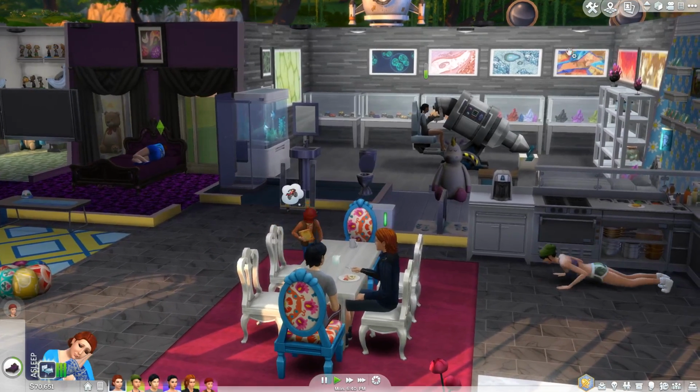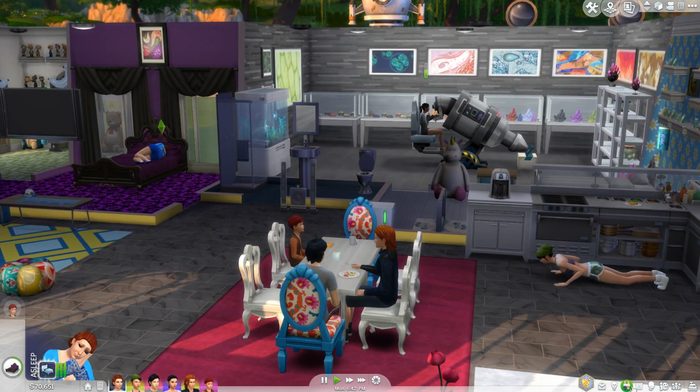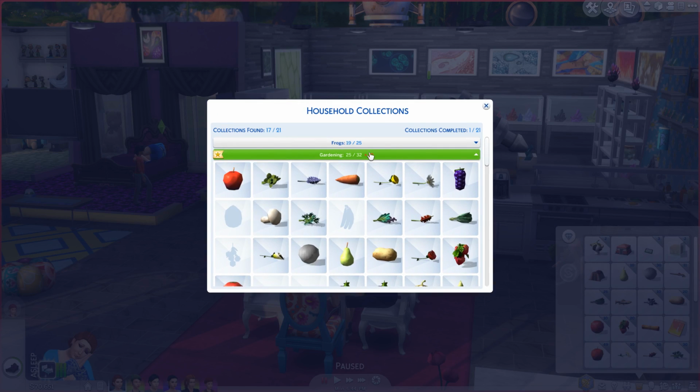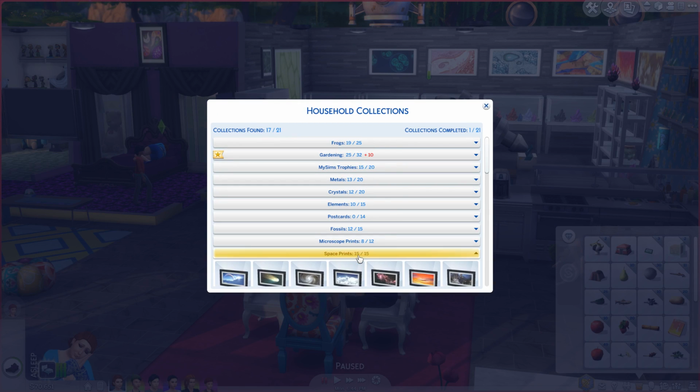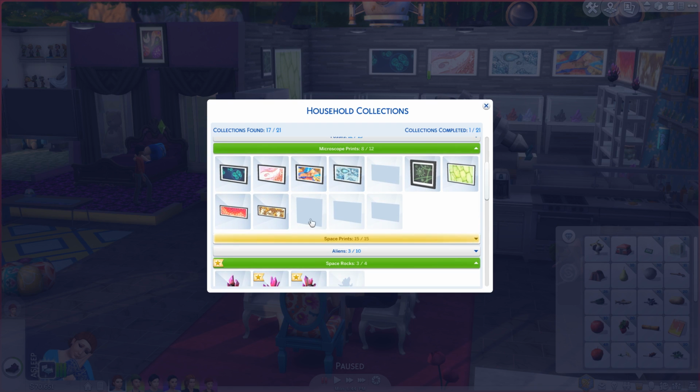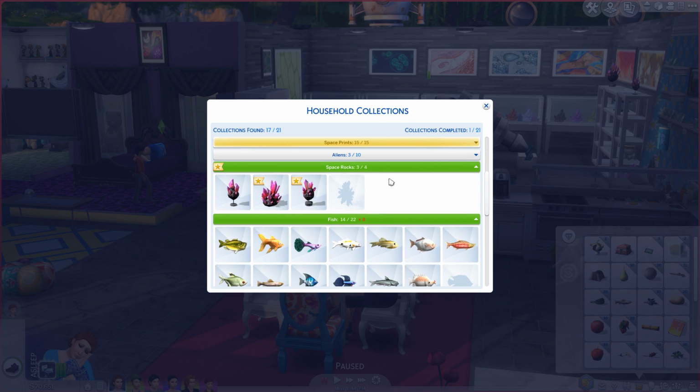I gotta figure out how to get the rest of them on that. If we look at this, we've got the space prints. Microscopes, we have 8 of 12, so we're missing 4 more. Gotta figure out how to find those. We're missing the giginormous rock.